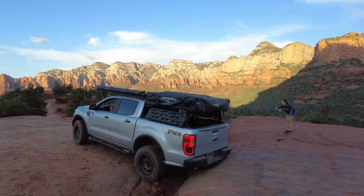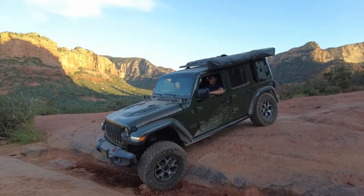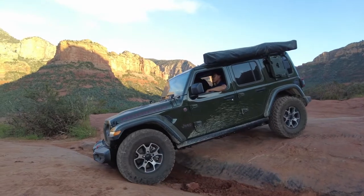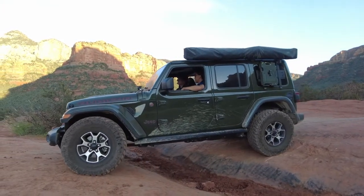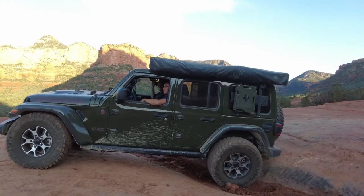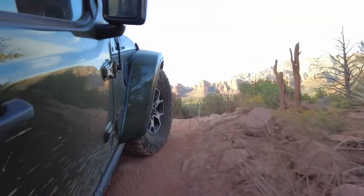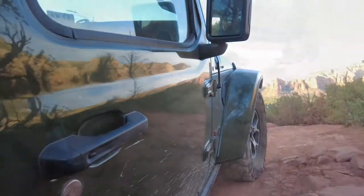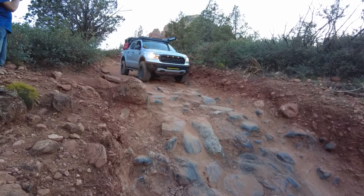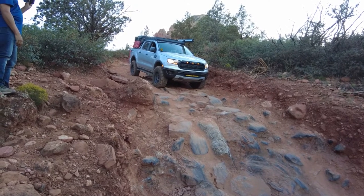You're good, you're down. Bumper's clear. The final obstacle is the Devil's Staircase, a three-story drop full of steps and slick rocks, absolutely more hair-raising than the camera reveals.